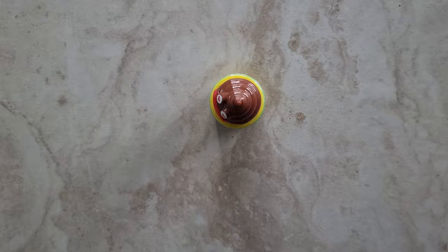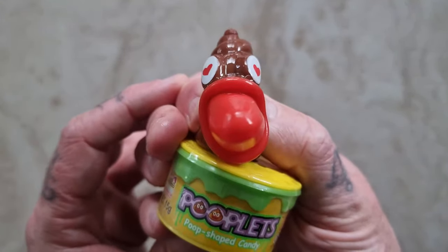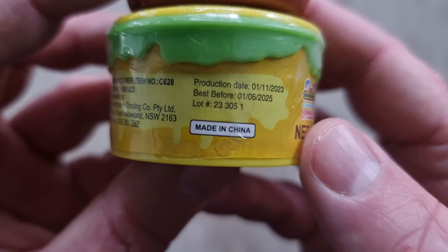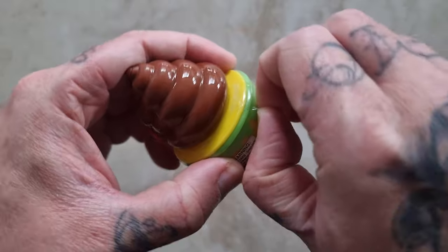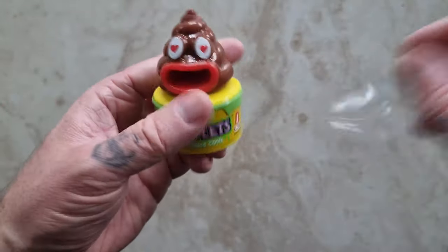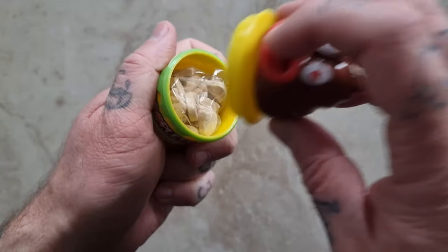Ever wonder what poop candy tastes like? You're about to find out. They're called pooplets, Chinese poop. Just a reminder to not let your baby eat poop. Okay, let's see what poop candy tastes like. I'm having way too much fun playing with this thing.